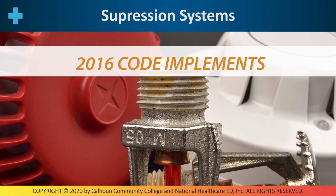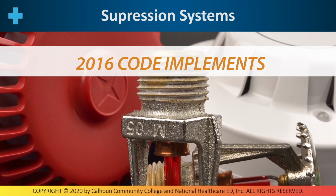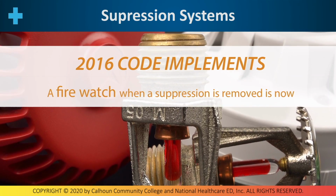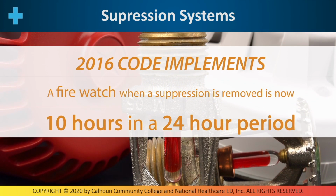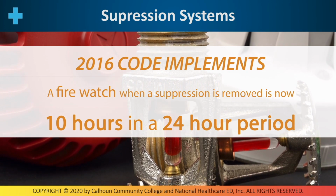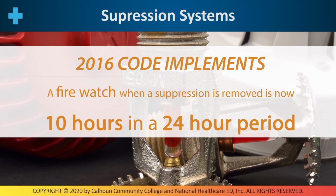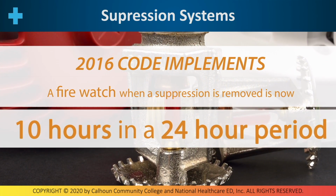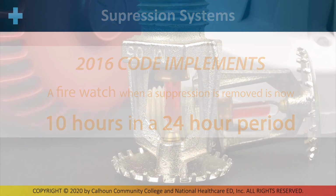In 2016, the Joint Commission officially adopted the National Fire Protection Association Life Safety Code of 2012. In that code, the rule for implementing a fire watch when a suppression system is taken out of service is changed from 4 hours in a 24-hour period to 10 hours in a 24-hour period.